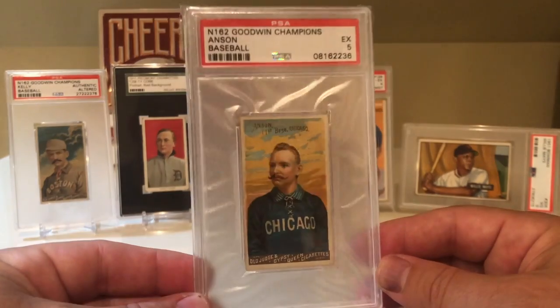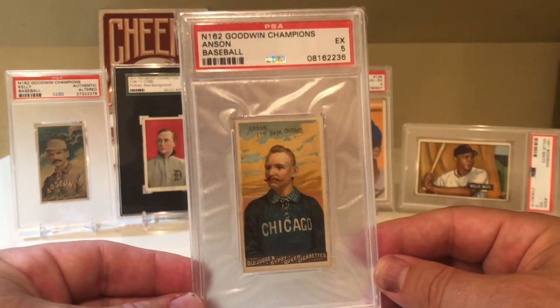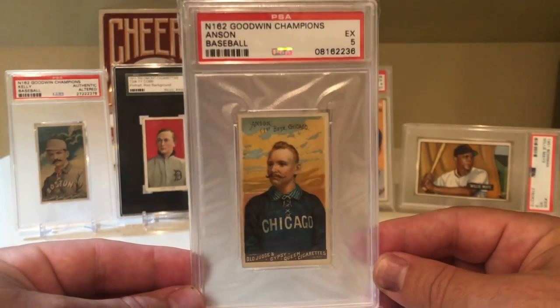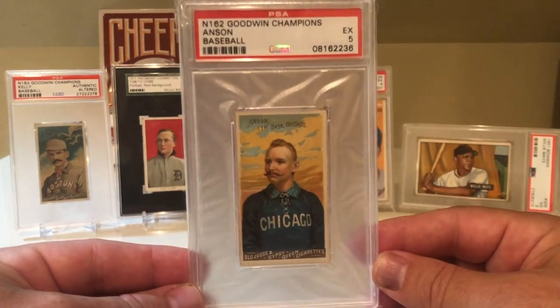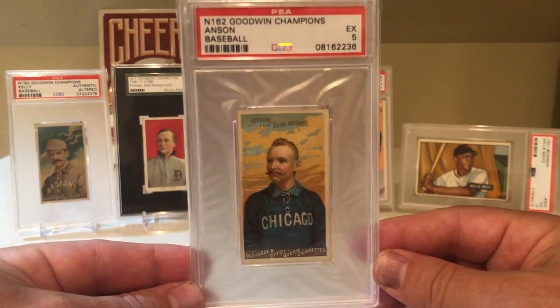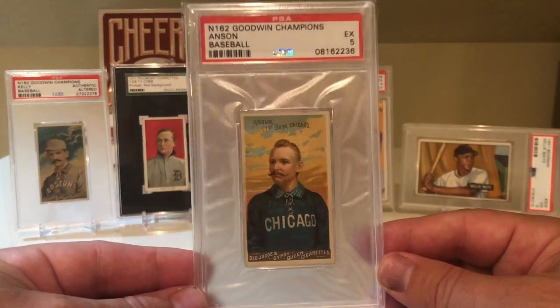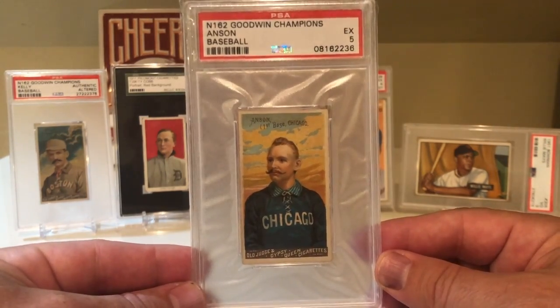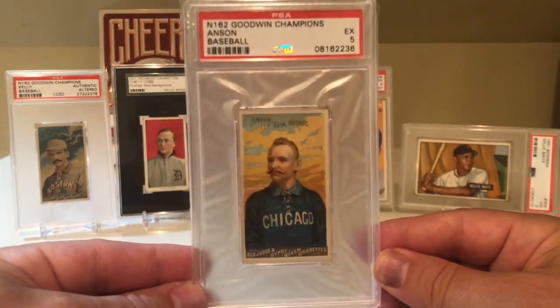Like I was saying in the previous video, I think there are only about 60 graded, greatest player of the 19th century, and to have this in a PSA 5, I think there's only about 13 cards of this card that are graded higher. And you could see just by the looks of it, beautiful centering, great eye appeal, and number 2 on my list.